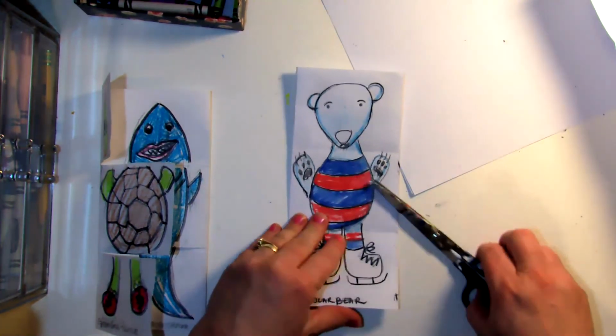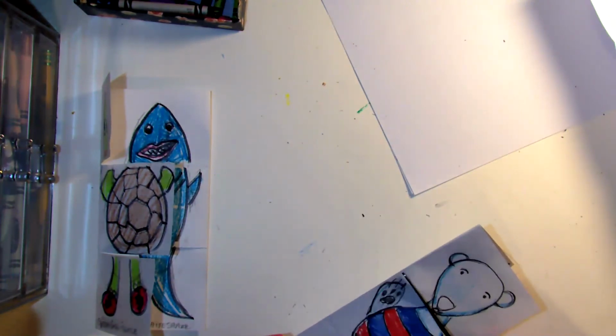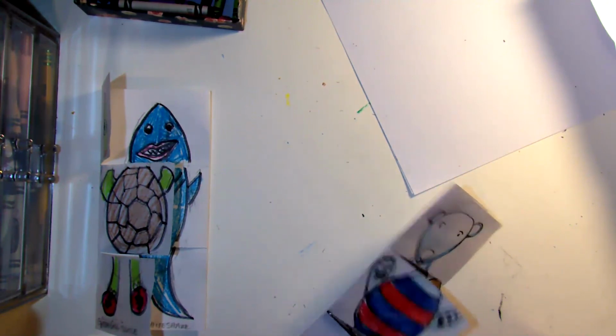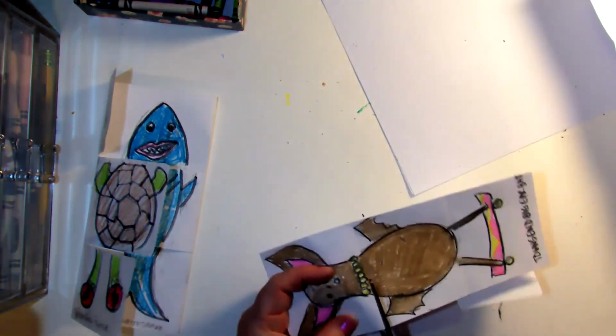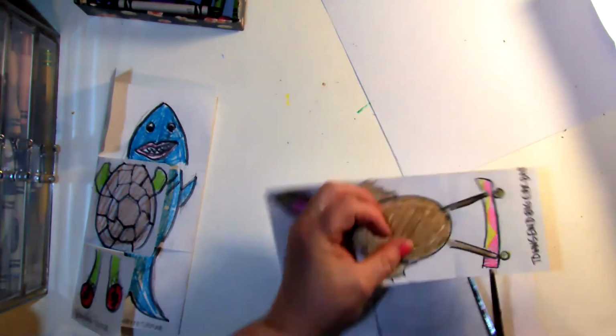And what we're going to do is we're just going to cut along those lines that we already folded earlier to divide the 3 shapes, right? Or the 3 spaces. So we open this up. Of course, we don't cut the last bottom one. That's the main one that everything flips on.